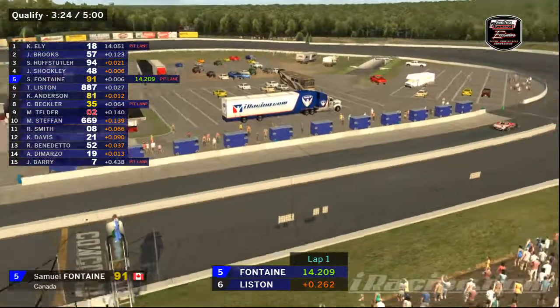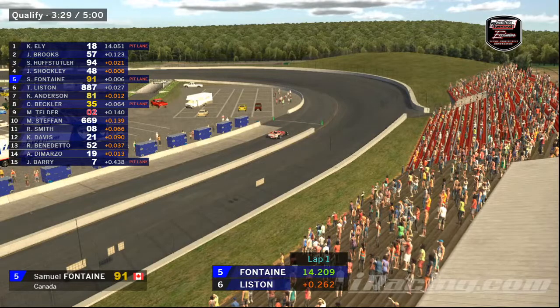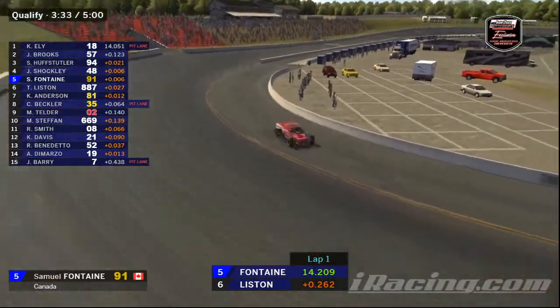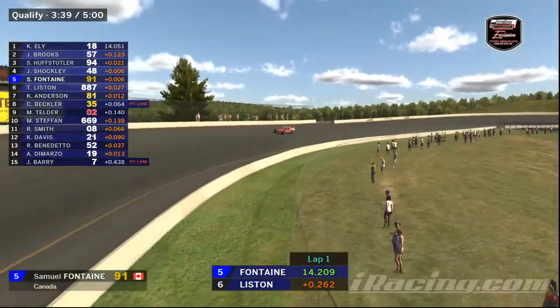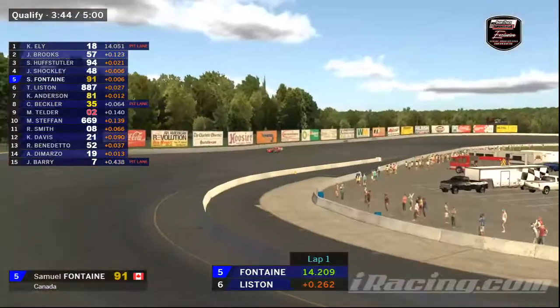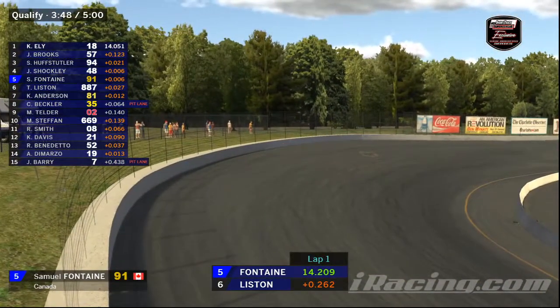Samuel Fontaine has picked up the 5th position currently. It looks like he still wants to go back out. He's only done 1 lap. Samuel in the 91 car. No, not sure what he's doing. There he goes. And nope, there he does not go.